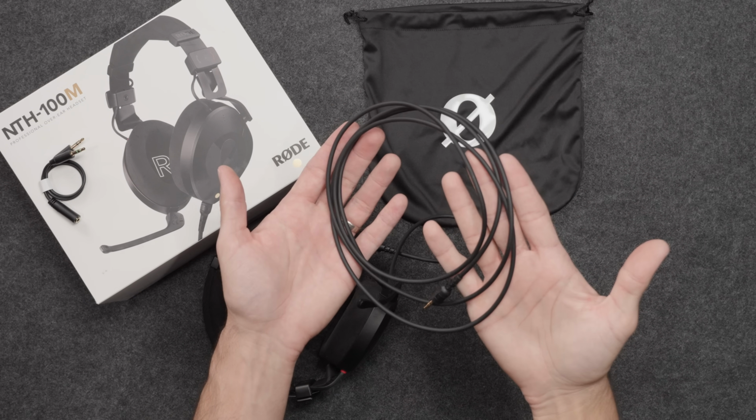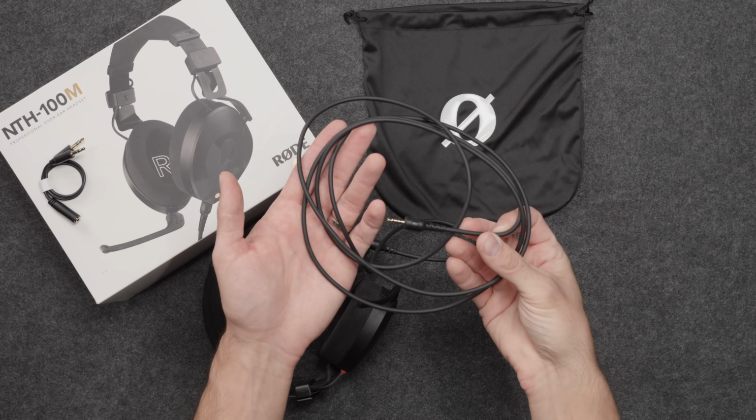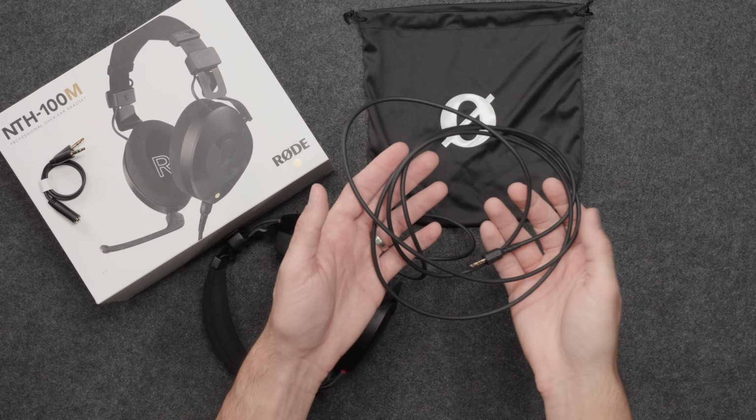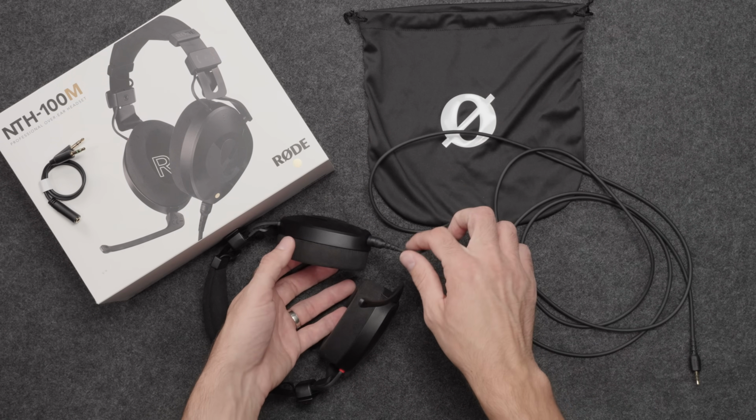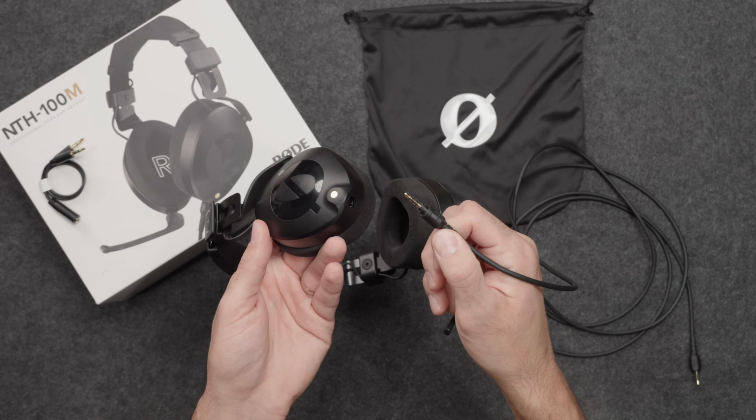The included cord is sleeved with a TPU rubber jacket, which, while it feels durable, has a surprising amount of microphonics, so you hear quite a lot of cable noise when wearing the headphone and moving around. It's not easy to replace either as it uses a proprietary locking connector.